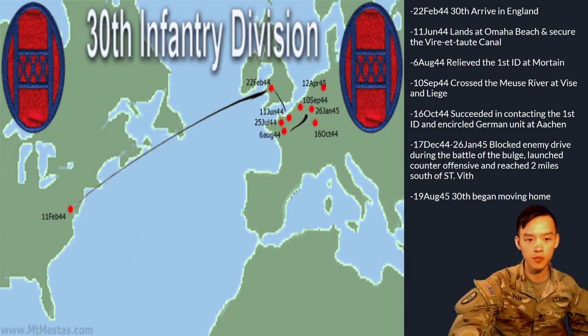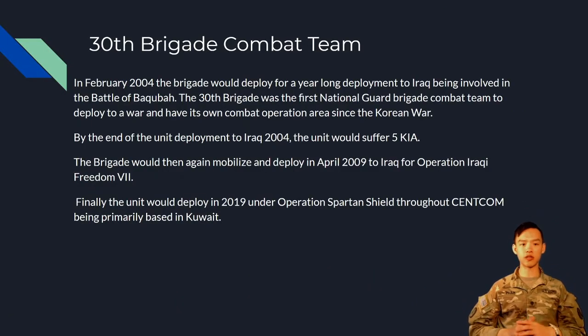Alright. Now that we're called the 30th Brigade Combat Team, we were deployed in 2004 to Iraq, and we were the first National Guard unit to be deployed to a war zone and have its own combat operation area since the Korean War. The 30th would take part in a pretty famous battle called Battle of Bakuba, and by the end of the unit deployment in 2004, the unit would sadly lose 5 soldiers during our deployment.